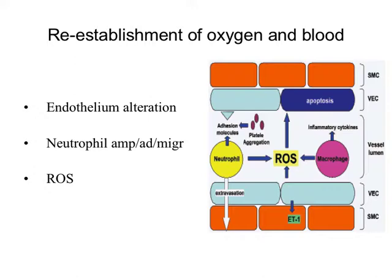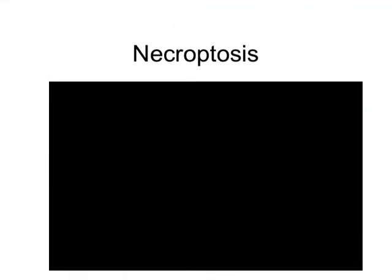And first of all, what happens is you have altered endothelium. Everything becomes sticky, the neutrophils amplify, adhere, and migrate into the endothelium and create a system where there's reactive oxygen species, and there's a cycle of changes.